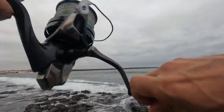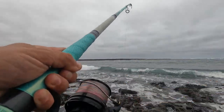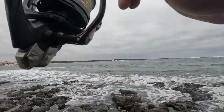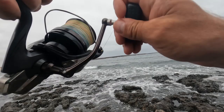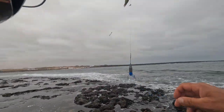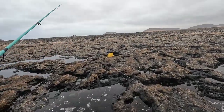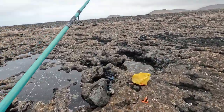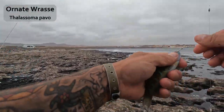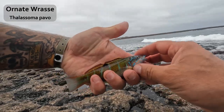Yeah, got it up. Might have lost the fish. Yeah, I've lost the fish. Ah, it was only little. Wonder if I've lost the hook length or something. Oh, I've still got something little on here. Tiddly. Wonder what this is. It's a little wrasse, I think. Oh, is it my best friend? No, it is a wrasse. Thought it might have been a weaver. Tiny little ornate wrasse. Tiddly. Robbed my bait. Let's get him back.